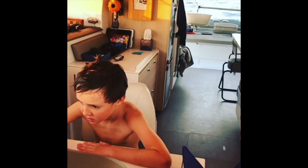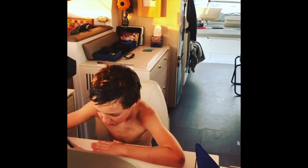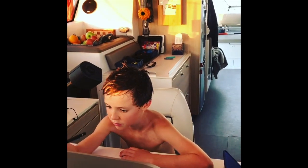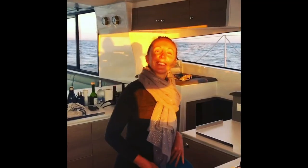Nolan, writing down the address and finding out all the information on where are we going, Nolan? To Mindelo Marina in Cape Verde.